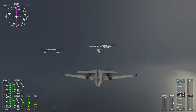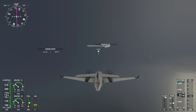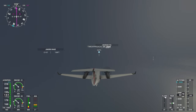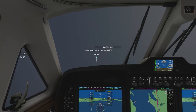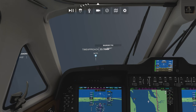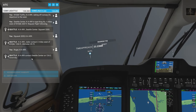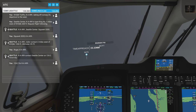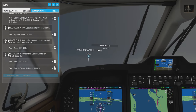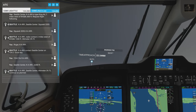Okay, I'm going to drop the throttle some more. Try to keep gradually dropping that speed. Don't want to lose too much altitude, I'll need it for the landing pattern. I'm going to go ahead and contact them now. Okay, it's a little hard to do that and steer the plane at the same time. Seattle Center, KA-4999, 3,000 feet. KA-4999, Seattle Center, altimeter 29.72, continue as planned.